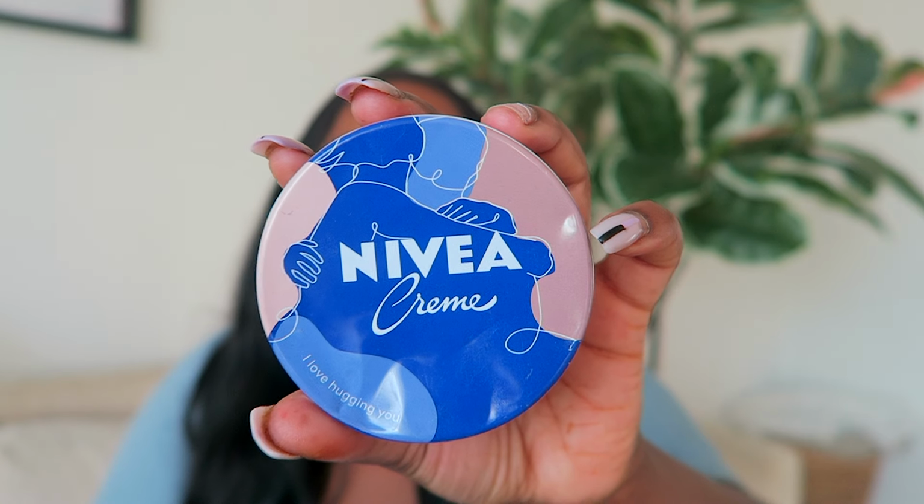Sticking with body and cream care, I've got the Nivea cream. Oh, I've finished so many of these. This is standard, an oldie but a goodie. It just does the job. I use this on my hands, I don't use it on my body. Personally, I think it's not thick enough for my body. It's thick, but it's not moisturizing enough and it doesn't seal the moisture in as much as I would like on my body. But with my hands, I find that it works really, really well. Definitely worth a buy, something to have in your bag when you need hand cream, perfect.